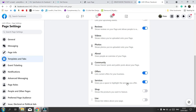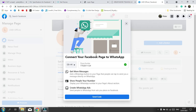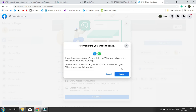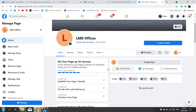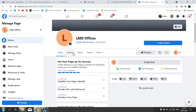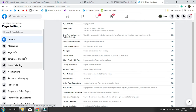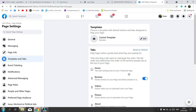So let's go back to the page. It does want me to have that, but we don't need that. So home, reviews, videos, photos. There we go. That's looking a lot better. So I'm going to move the services onto here. I'm going to go back to settings, templates and tabs. I want the services at the top. So I'm just going to grab it, Heather, and drag it to the top.